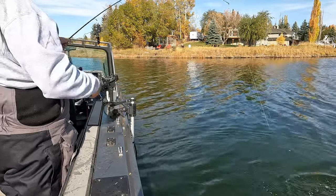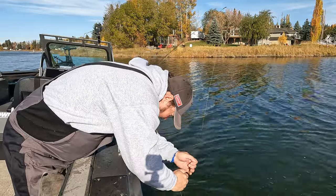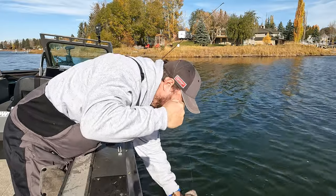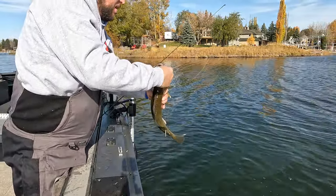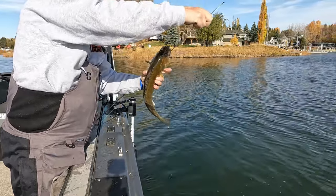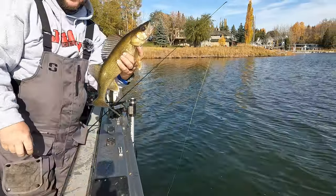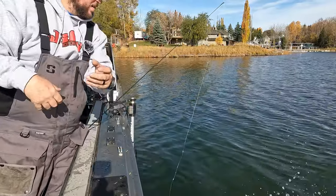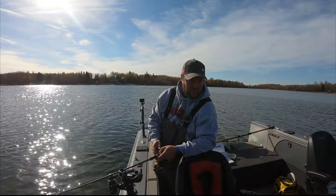Nothing big though. Come here, little dude. Oh, I love catching walleye. That weight out of my finger. There we go. Another one there. Oh, I still got a fish down there swimming around me.